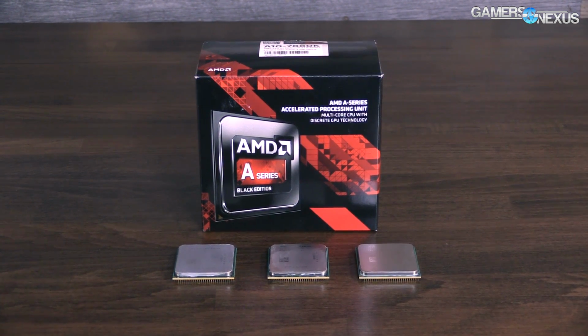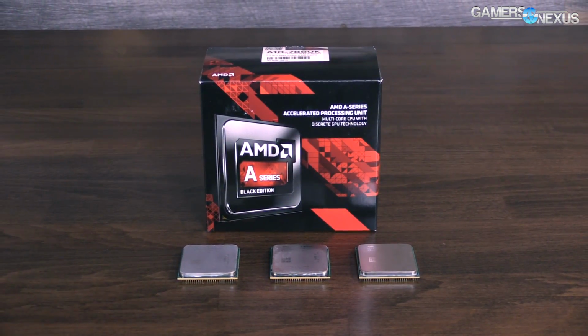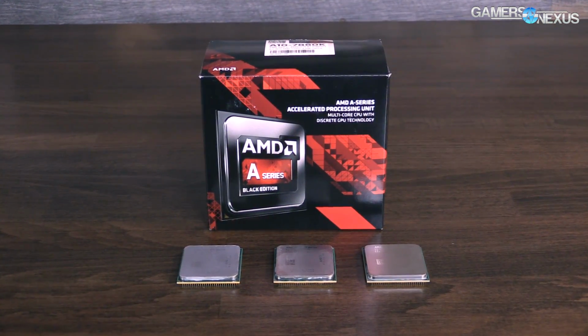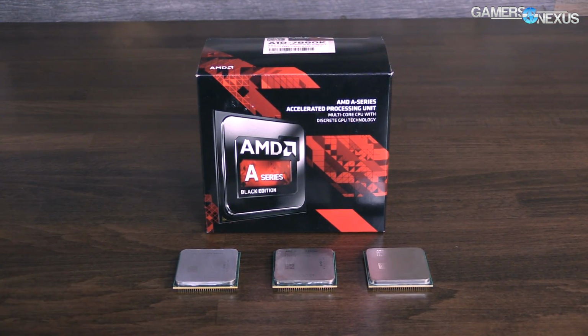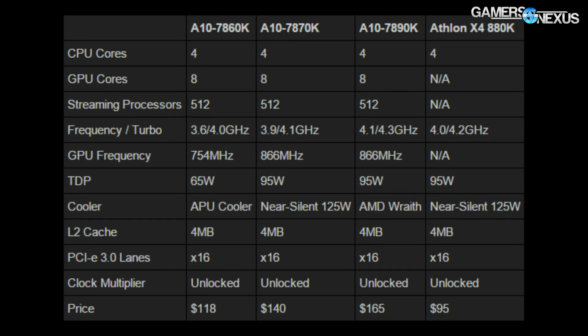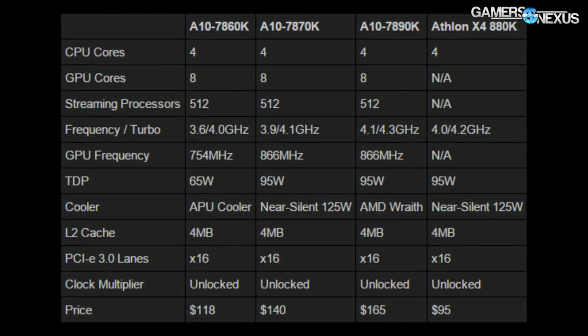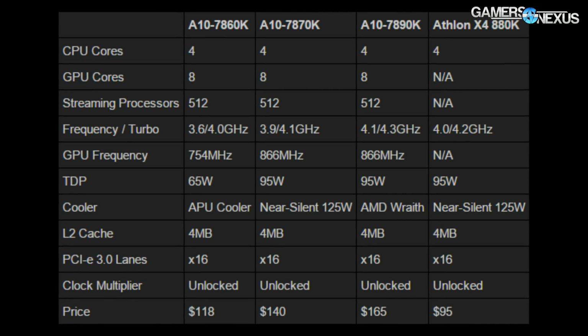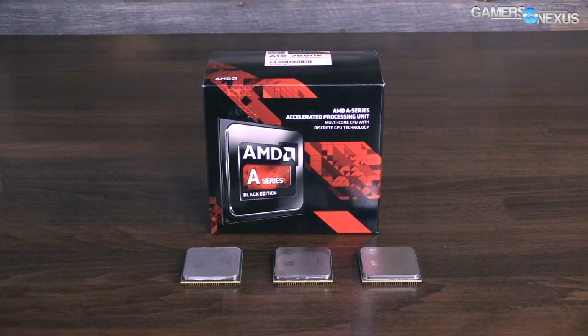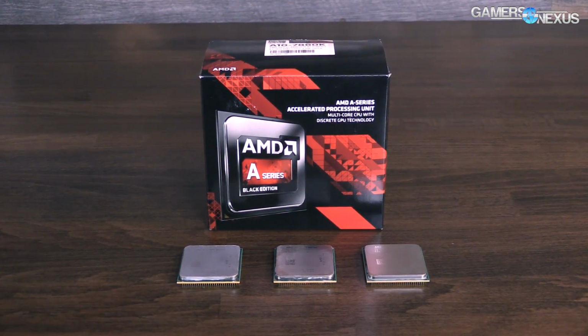The 7860K runs a 65-watt thermal package while retaining a 2-module, 4-core architecture, and all the specs are in the chart on the screen now. But the short of it is that the new $120 7860K APU runs 8 GPU cores with 512 streaming processors, the very same as the 7870K that we previously reviewed, and the new 7890K that just came out.